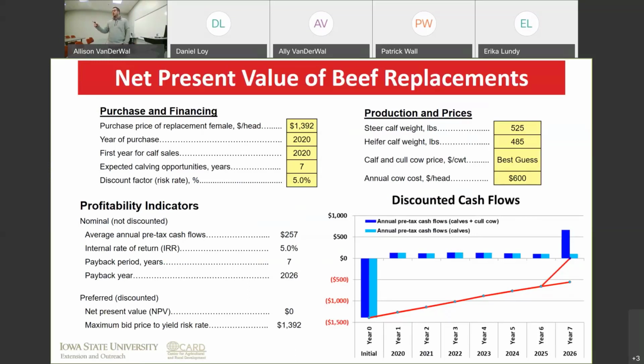I want to highlight here, because I think this is sometimes not fully considered, that I don't pay this replacement off with calves. That calf line is that straight line there. What do I need? I also need that cull cow. That investment has to pay off in this 7-year period.